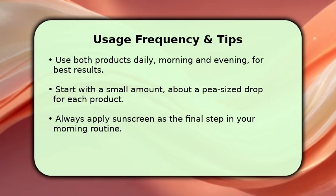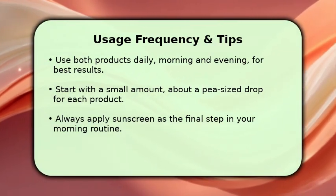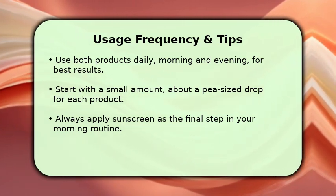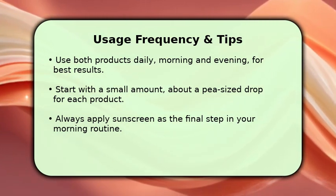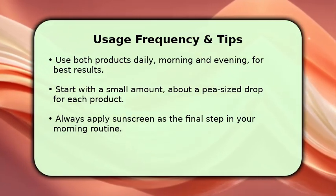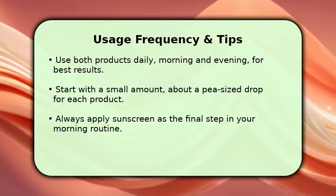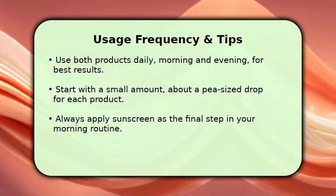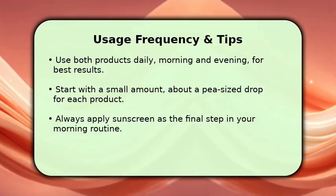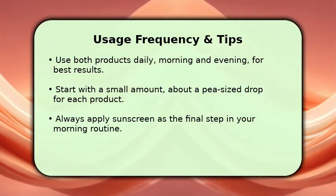Consistency is key when incorporating these products into your routine. You can use both the niacinamide serum and the vitamin B5 moisturizer twice daily, in the morning and evening. Start with a pea-sized amount of each product. Remember, a little goes a long way. And for your morning routine, always finish with a broad-spectrum sunscreen to protect your skin from UV damage.